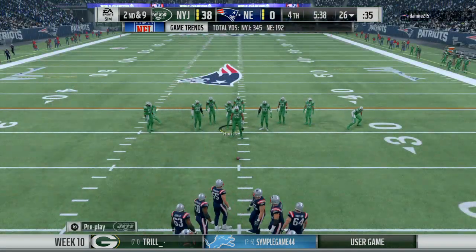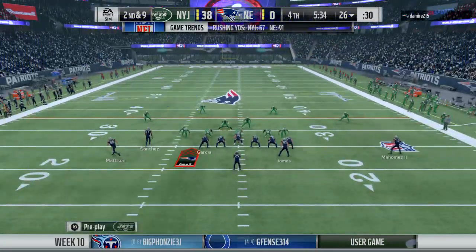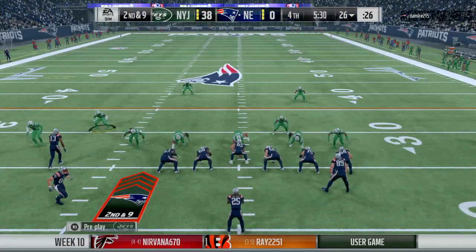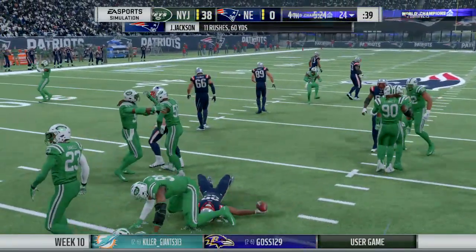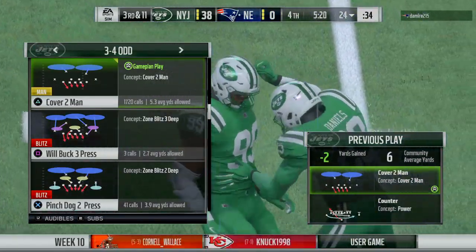So what will they do? On the ground, through the air, let's see. 2nd and 9. Let's go. 1, 9. 1, 9. And he will lose yardage and be backed up to the 24. He lost 2 there, and it's 3rd down.